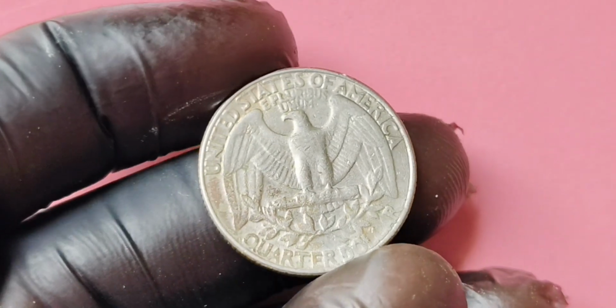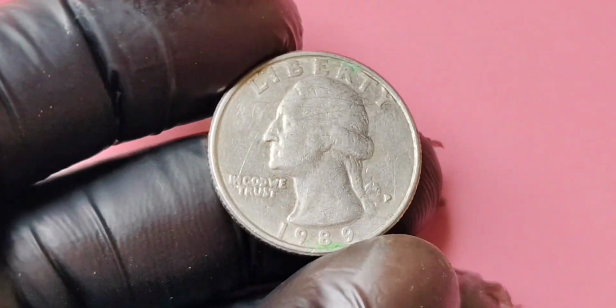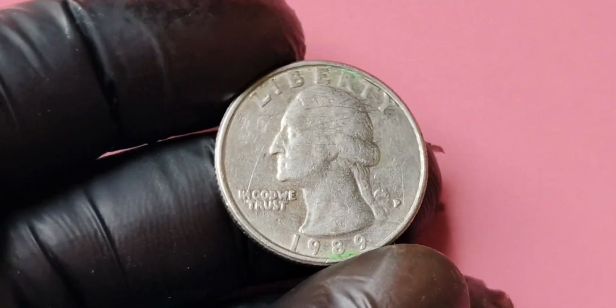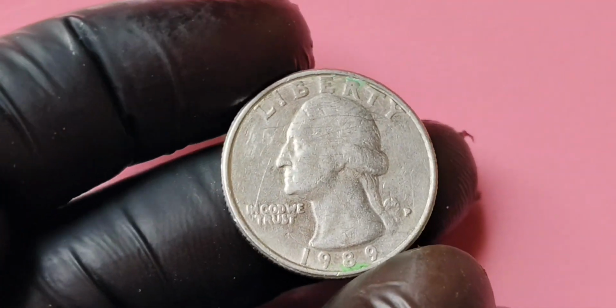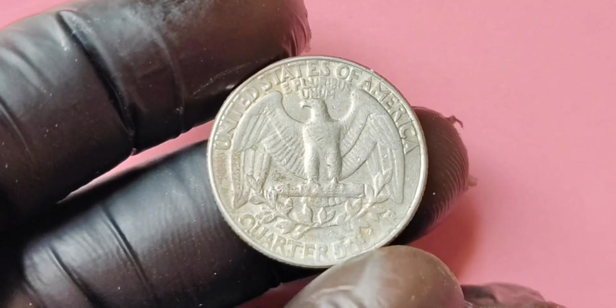So, what makes the 1989 mintmark Washington quarter so special? First, let's look at its features. The 1989 quarter was struck at the Philadelphia Mint and is easily identifiable by the mintmark just to the right of George Washington's profile on the obverse.